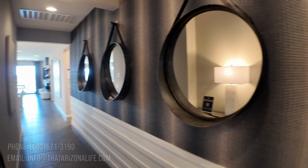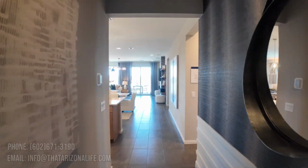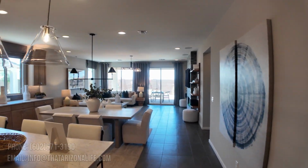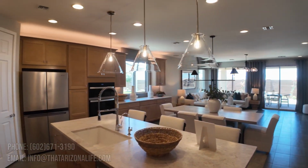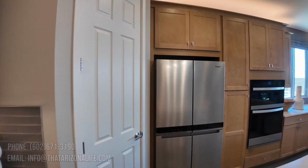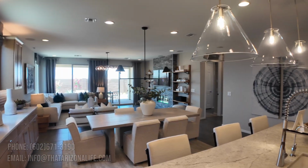I do love this foyer here and the little nook on the left side. And then it goes straight into the kitchen and living room space. Oh, look how open this is. Yeah, I like this a lot too, because when you have friends over, it's nice to still be a part of the party while everyone's lingering around while you're cooking and stuff like that. So I do like this a lot.